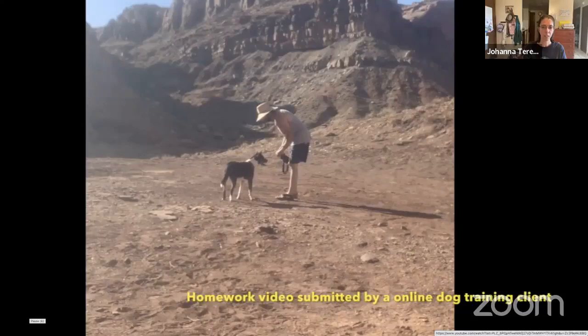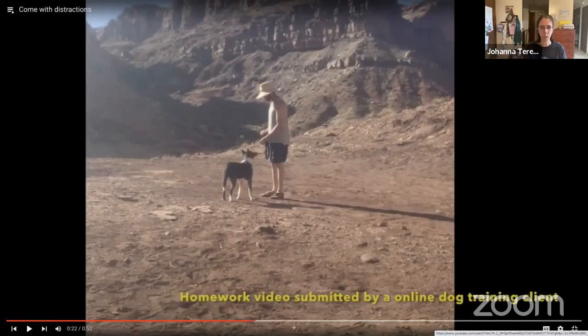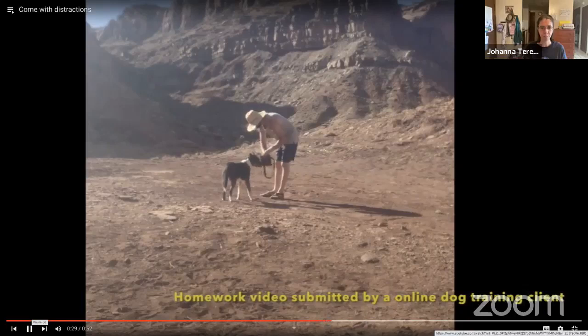This owner was training his dog to come and used the word here. And you can see with his body language that he was running to get his dog to follow him. There's one prompt: running, right? To create a good recall. And now he's giving 20 to 30 seconds of a really yummy special treat to reinforce that recall even more.